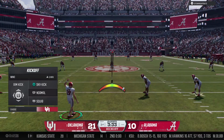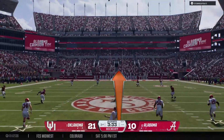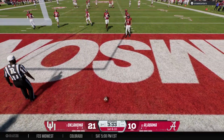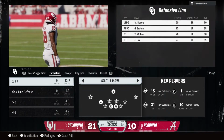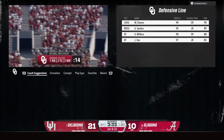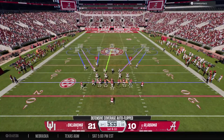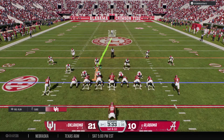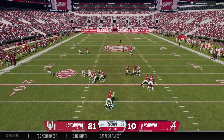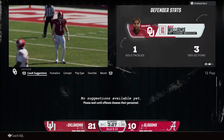So after putting up the touchdown, the kickoff team is out there to boot it away. And that kick will just bounce into the end zone for a touchback. They'll start at the 25. Alabama's offense coming back onto the field. On 1st down, it's play action. Delivers quickly to the left side. Deflected by the defense and incomplete.